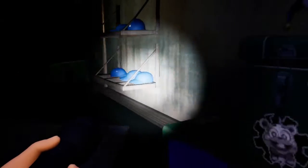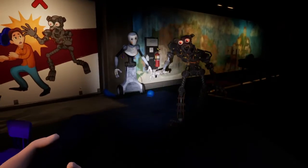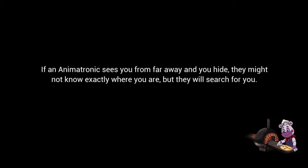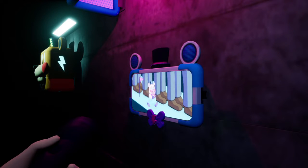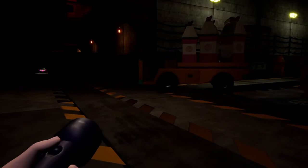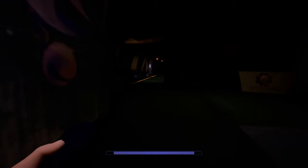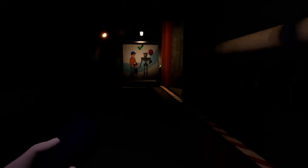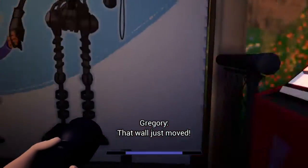Oh, yes. I forgot where I have to go. I understand this bit. Seems difficult, but at the same time, I feel like there's some way I could get through it. So, this seems like it's going pretty badly right now. Actually, I should probably save up my running just a little bit so that I can run from the endos. Hey, that wall just moved!